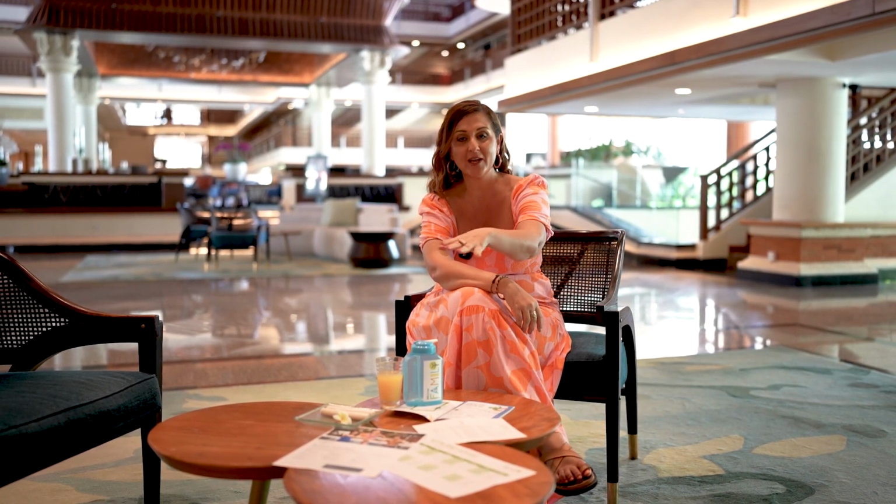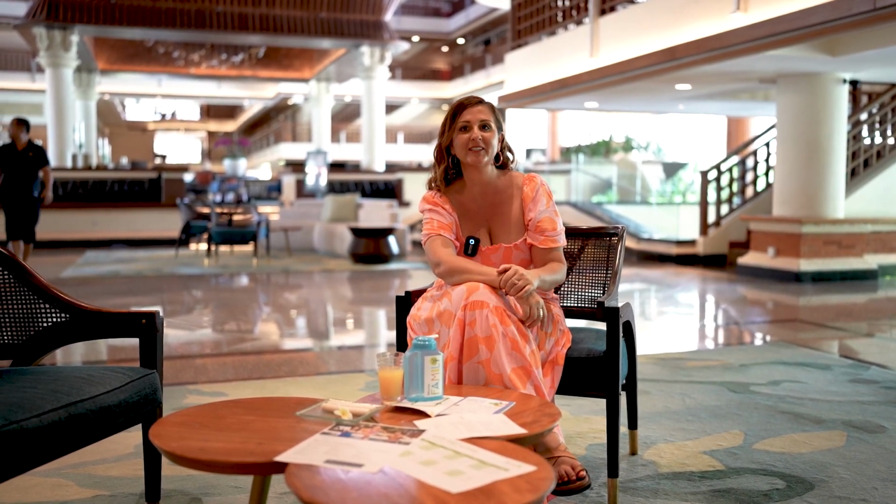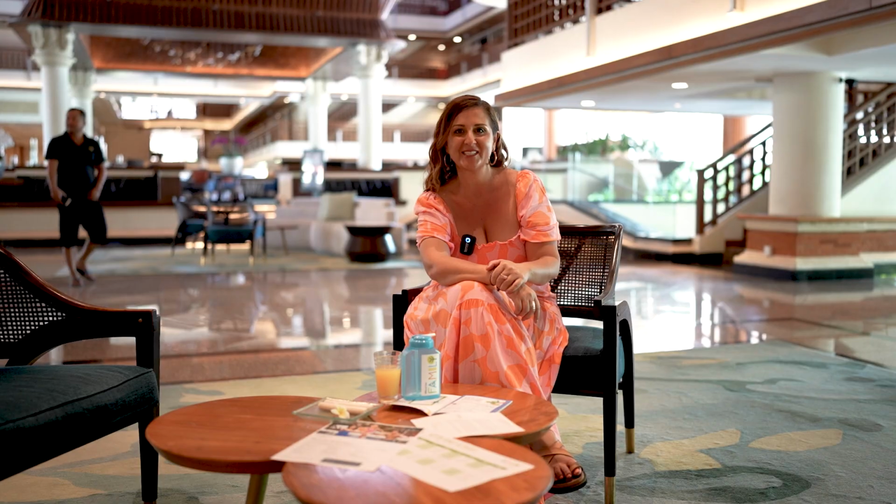You enter the lobby. Now the kids have their own special waiting area when it comes to the lobby, so there's no boring waiting times, and they also get their own special amenities kit when you check in that tells you all the activities happening for both kids and adults throughout the resort during your stay, and some special little treats and activity books for the kids too.